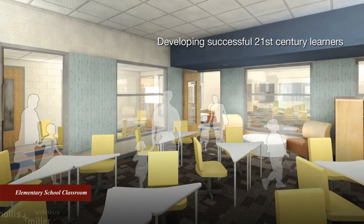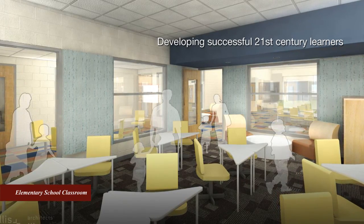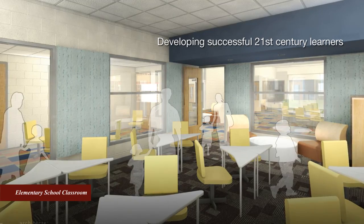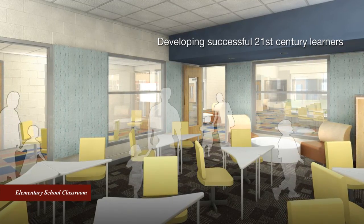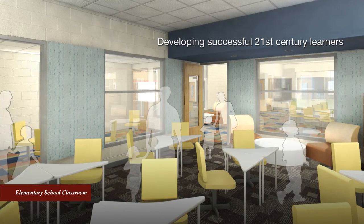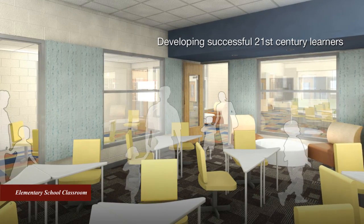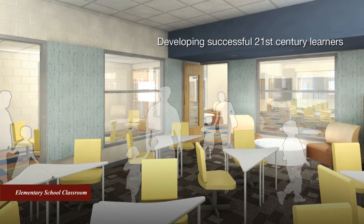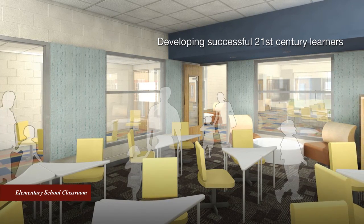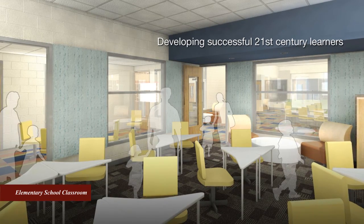You'll also notice that we have different kinds of furniture for the kids in these spaces. We want the kids to be comfortable so that they can not be sitting in a hard chair all day long. We want them to be able to see that learning that's happening. The other thing that you'll notice is that inside the classrooms there are windows. Lots of windows to look in because we're not hiding the learning. The learning is on display in our new schools. It's a wonderful way that we can have everything come together.